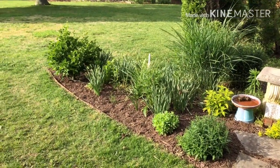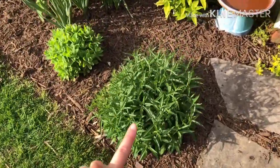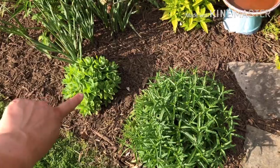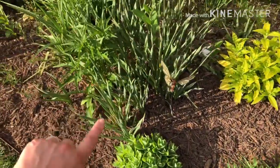Really happy with how that turned out. So I just only have a little bit left to go. So this one right here is Veronica. This is, I can't remember this exact, this is like a sedum in fall that'll bloom. Another butterfly bush. These were daffodils.